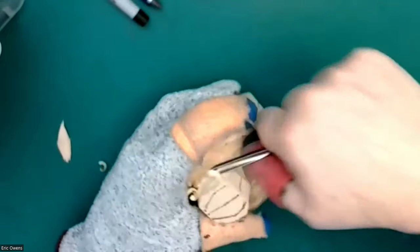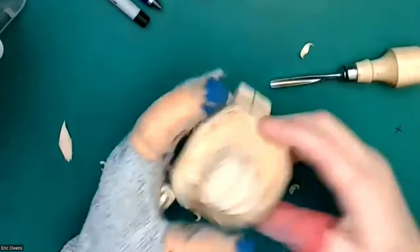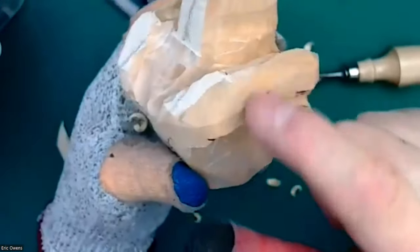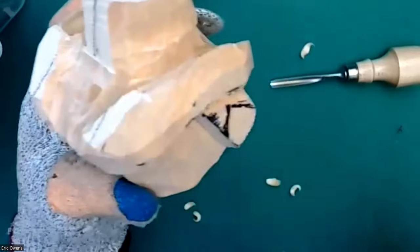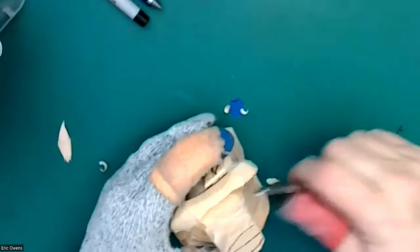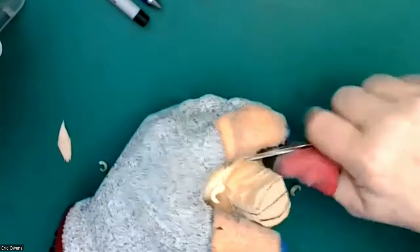The thing you have to be careful of, and I could probably pull up several of them, is getting this real thin. If you take off too much between here and here, you can make that thing really, really thin. In fact, you can hold it up to the light and see through it. I don't know about you, but that's a mistake I've got to fix once I get it to that point.